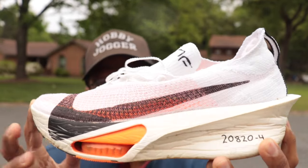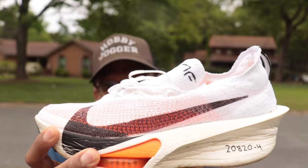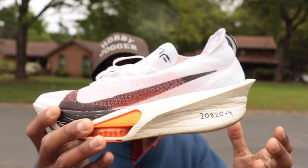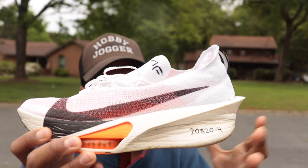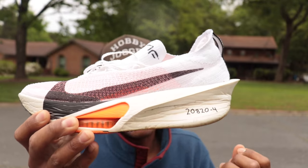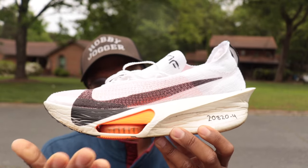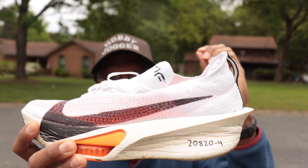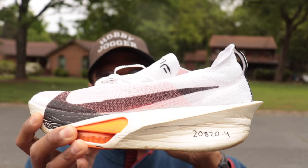I'll make sure I check my Strava after this, and it's holding up well, not losing the pop at all. It's not losing that zing off the forefoot. The ZoomX foam still feels great. And I'm actually starting to wonder if they tuned this ZoomX just a little bit firmer than in the Vaporfly. It does feel like it's standing up a little bit better to me than the Vaporfly, but that also might just be because of the ZoomX units up in the forefoot here. So that's all I have on the shoe for now. I'm gonna go inside and shower, and then we can break down my splits.